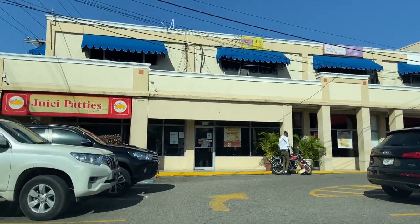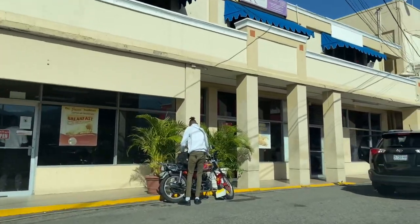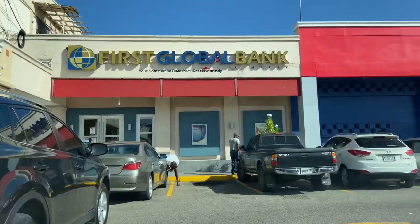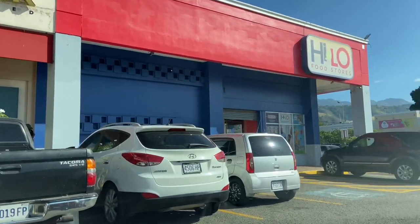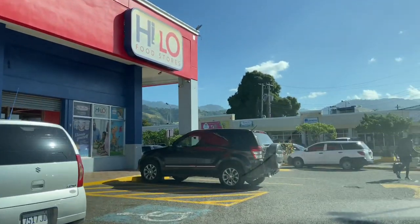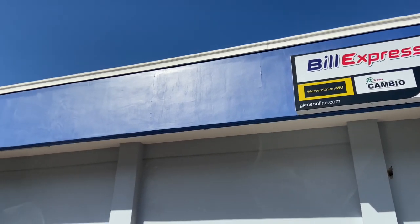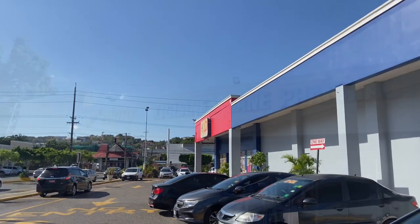As you can see, they have a High-Lo supermarket, Juicy Patty. Also, there are banks here as well in this area. The First Global Bank is in this area. Let's have a closer look at what else is available here in the Lane Plaza. Bill Express, a place you can come to pay your bills. Of course, Cambio, Western Union.